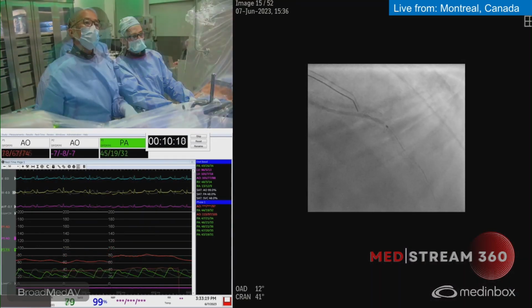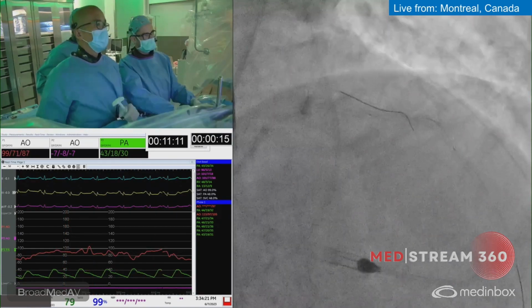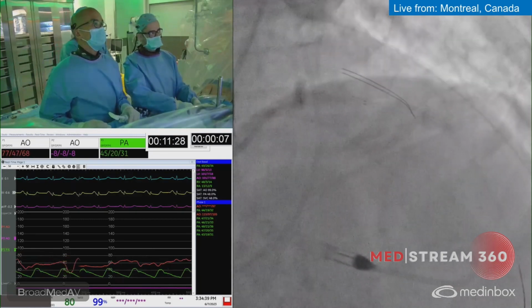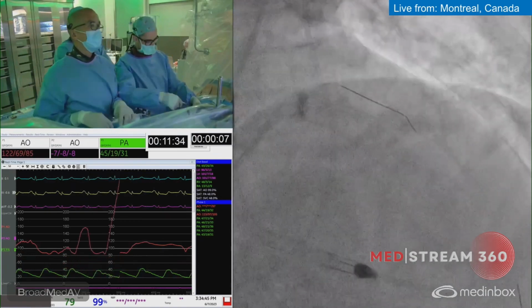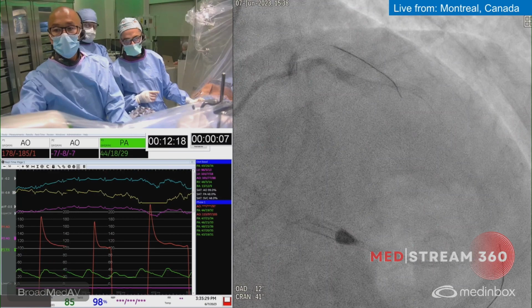No, we can pull back. Sorry, the contrast came out. Anyway, okay, I'll go much more timid. You want to use this balloon on the bifurcation? Oh, I'm not sure. It might be too long. I don't want to stent the whole left main, so it's better for us to preserve. Let's see. It's possible.